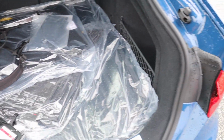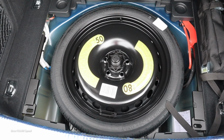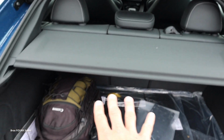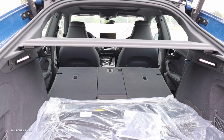There's a storage net on both sides that you can utilize. There's even the spare tire up underneath where you could use this for additional storage as well if you needed to. And then there is this removable cover. You can remove that, of course, to get a little bit more height, or you can remove it and fold down the back seats to provide you with a lot more interior space.